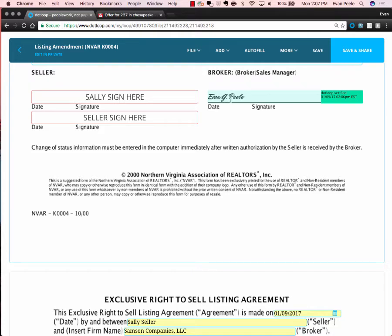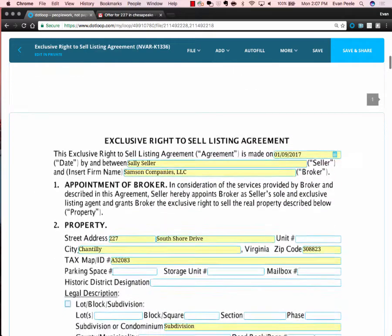And notice, I didn't have to move this document anywhere. I didn't have to fill it out and then save it and then move it to the e-signature side. I'm able to sign it as I'm filling these things out.